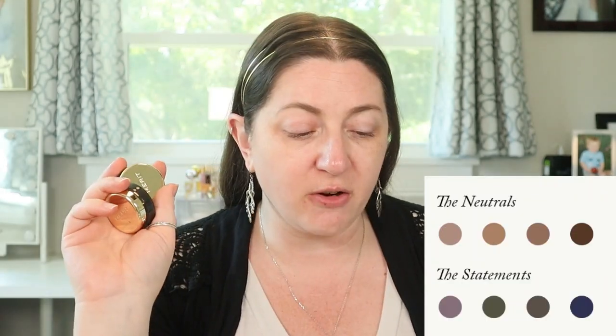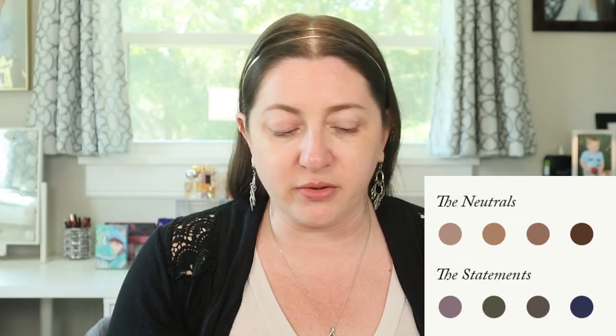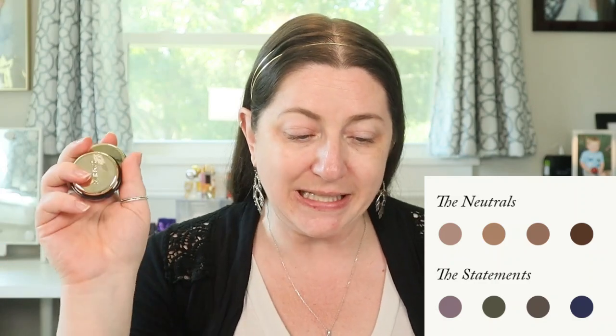Now let's move into the solo shadows. So these are the matte eye colors, which I feel like have had polarizing reviews on YouTube, really just of people that I've seen. They have the neutrals and then they have the statements. And I want to say that they have expanded the shade range. I want to say when I got these, there was only like 3 or 4 shades. Now there appears to be 8. And these retail for $24 a piece.